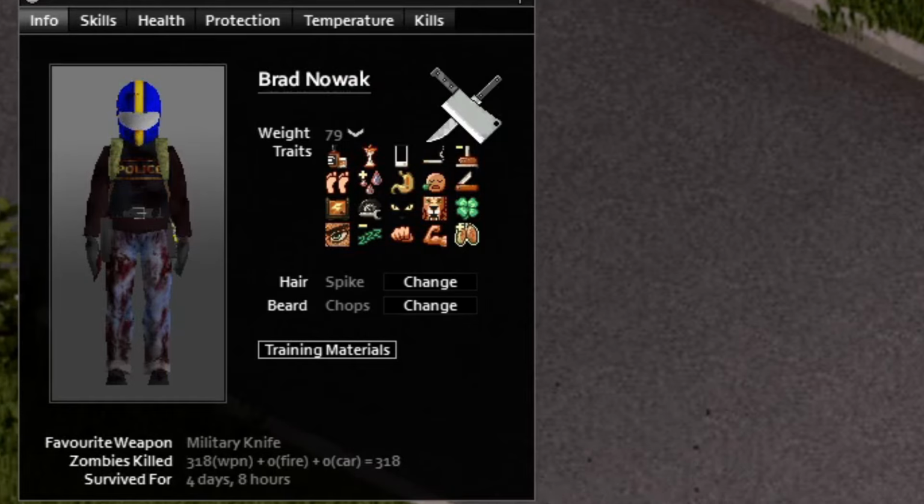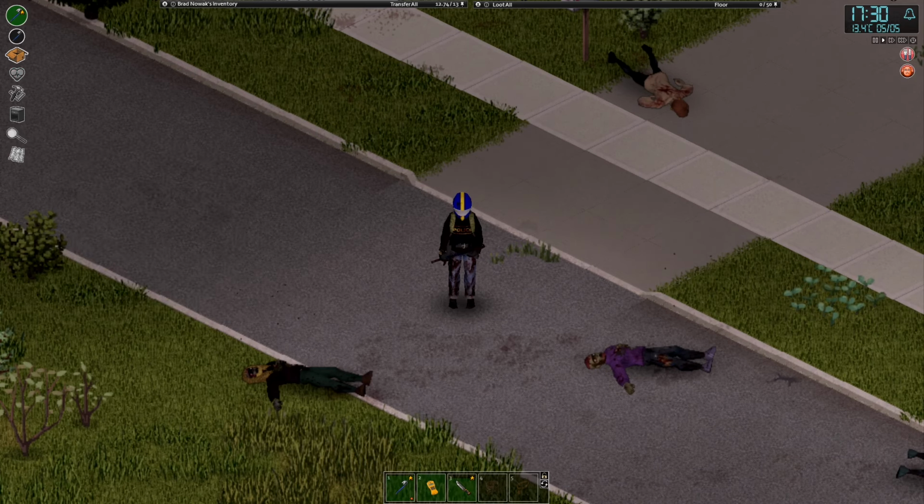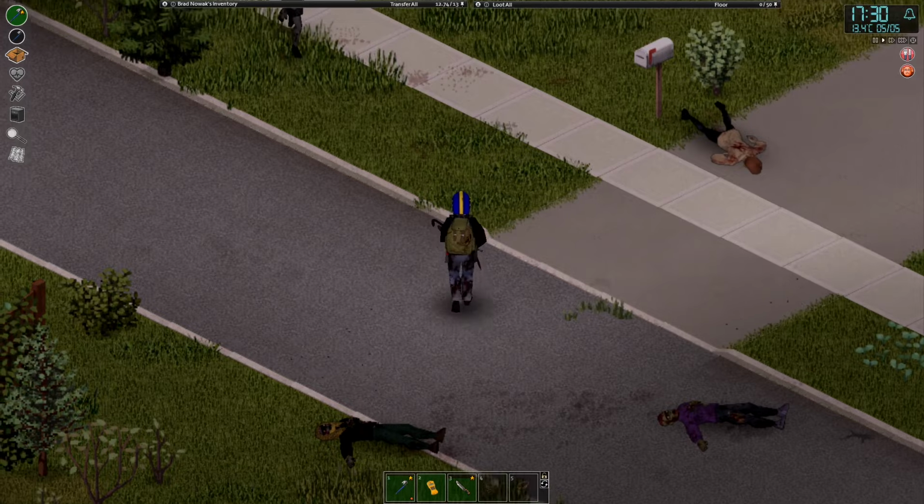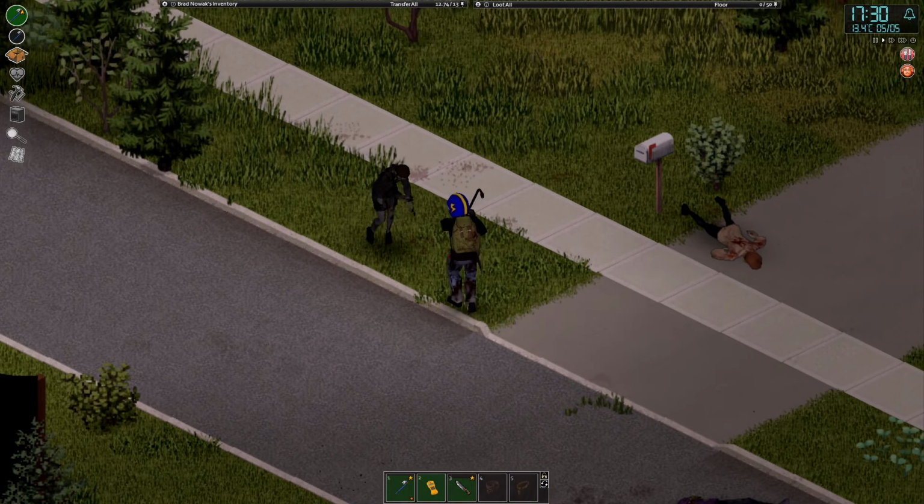There's the number, there's the kill count, 318 in almost 4.5 days. It has been a lot of work. We've had 4 zombie death screams. That's really, really slowed Brad's progress down. That has really, really been unlucky.